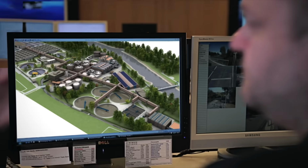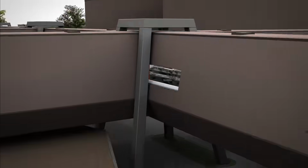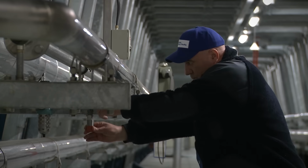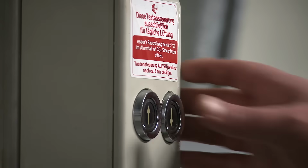The Werdhoelzli sewage treatment plant is built on top of an aquifer. That is why an elevated service corridor connects all parts of the plant. Along this aqueduct run cables and supply lines, including data cables, water and sludge pipes, and the power supply. The aqueduct's easy accessibility facilitates optimal maintenance.